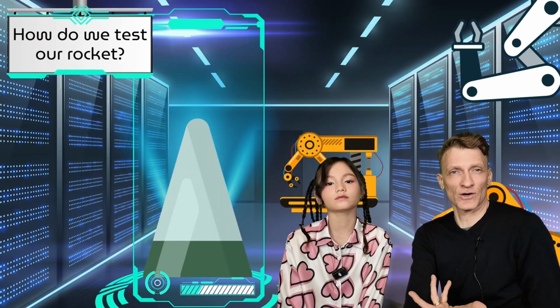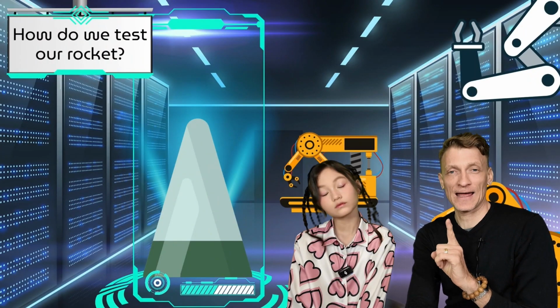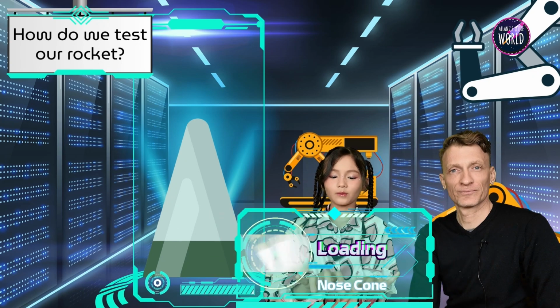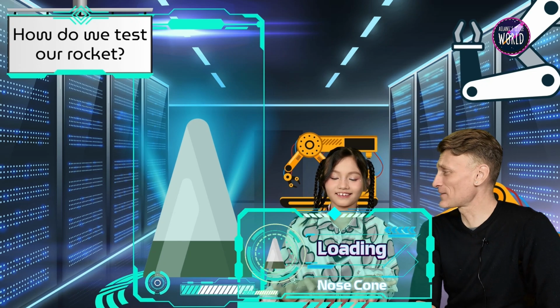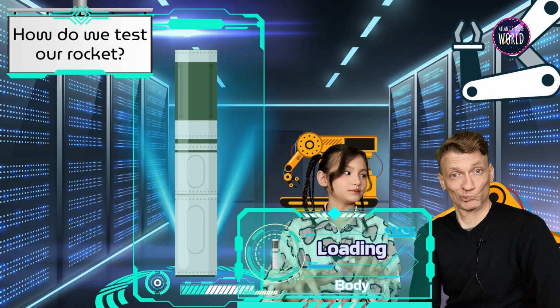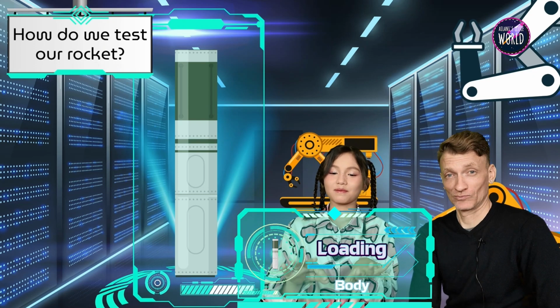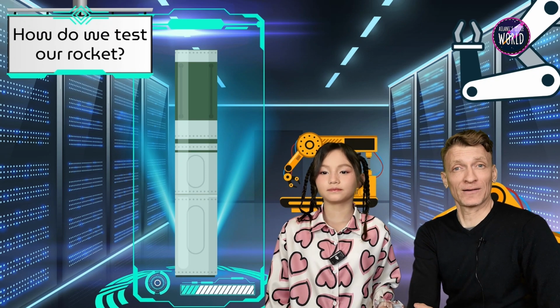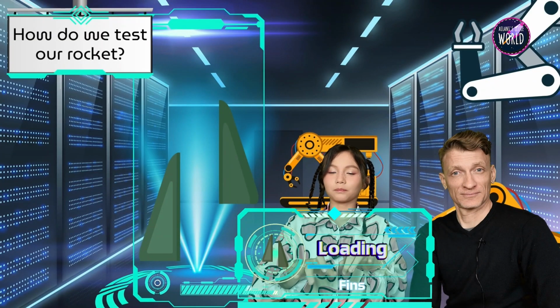All right, so we got to test our rocket one piece at a time. Let us test the cone. Nee, can you test it? What does the computer say, Nee? It says that it is correct. All right, we should test the body. Let me try this. What does it say? It says that it is correct. That's great. Let's test the fins. What does it say, Nee?